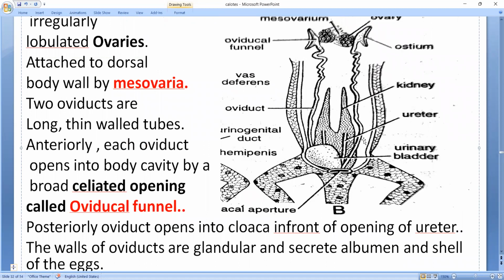Anyway, so this is the oviduct. These are the irregularly lobulated whitish ovaries. They are attached to the dorsal body wall by the mesovarium, and this is the oviduct. The anterior part is a funnel-like structure called the oviducal funnel, and its opening is called the ostium. It opens into the body cavity and is ciliated. Posteriorly, the oviduct opens into the cloaca, just in front of the opening of the ureter. So that is the oviduct.